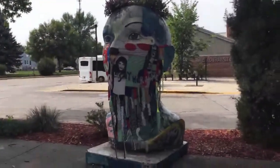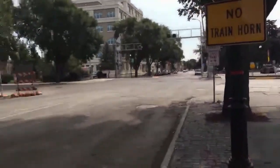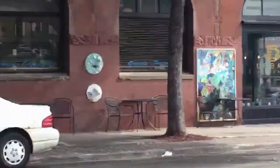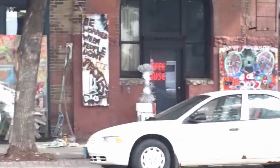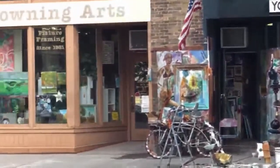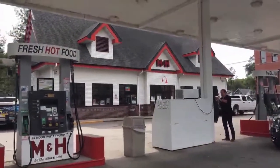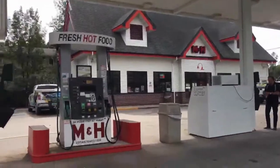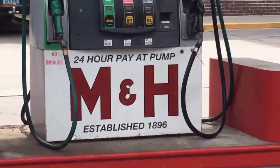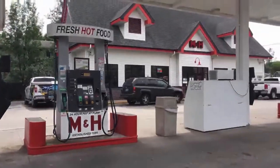Here's another one of those lady heads. Some kind of courthouse. And an interesting arts building with all kinds of creative art. This is a college town after all. Evidently this is the oldest gas station in the world. It says it was established 1896. Very interesting.